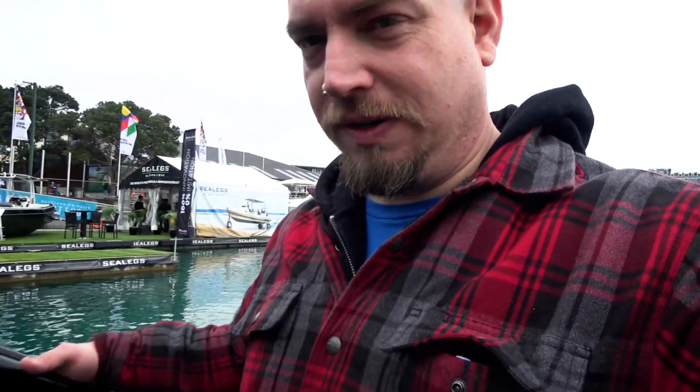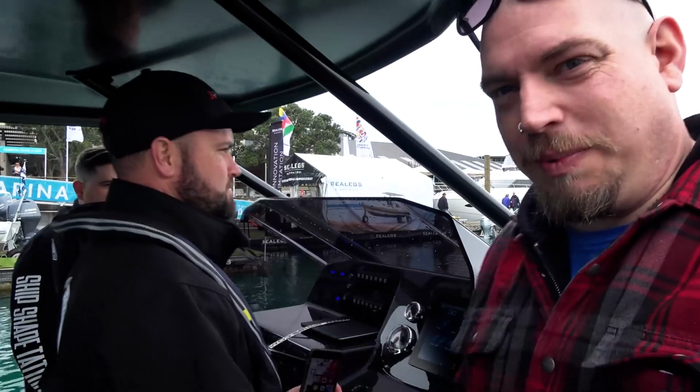It's a pretty baller way to get a tour of the boat show, just cruising around. This thing's cool. What exactly is this boat that we're on? It's a custom JP rib. A custom JP rib? JP rib, yeah.